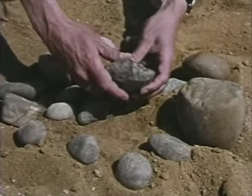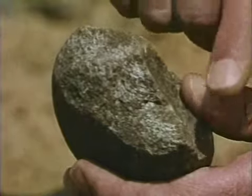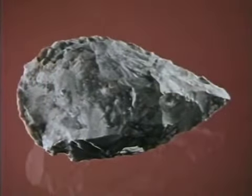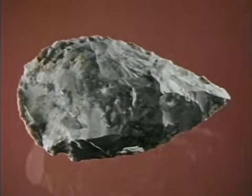This is a chipped pebble. Tools of this type were made and used by primitive kinds of men who lived 2.5 million years ago. Tools of this rather more sophisticated kind began to be made about 1 million years later. They're called hand axes.